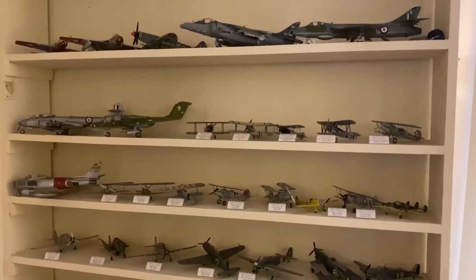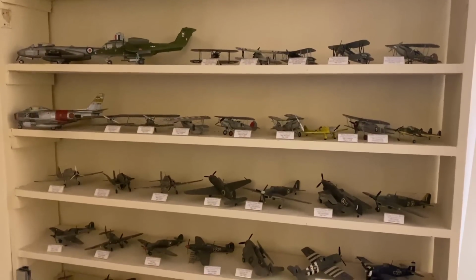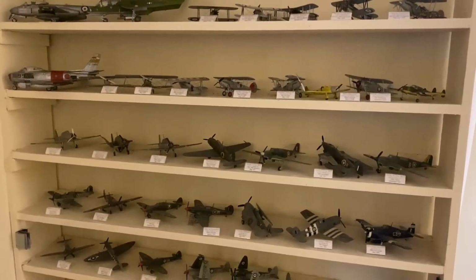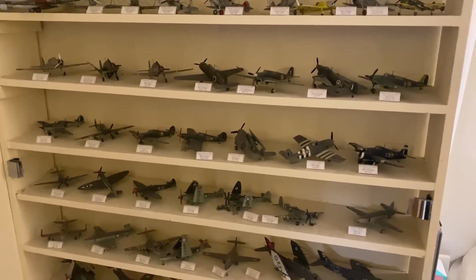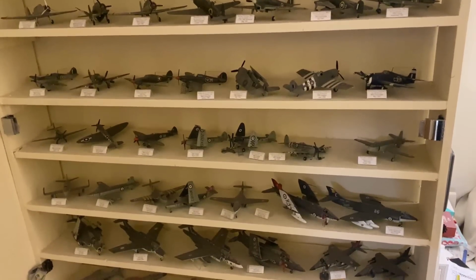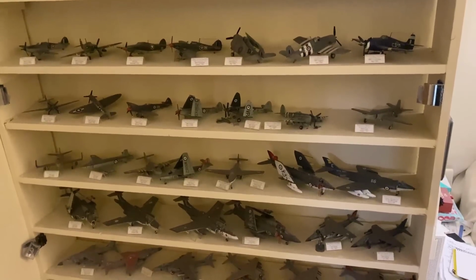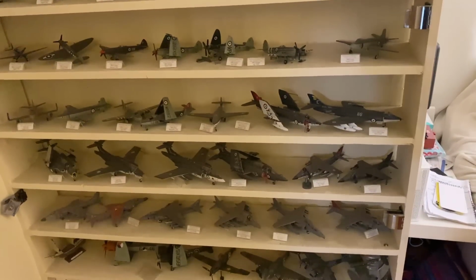This space used to be where we had racks of DVDs and CDs back in the old days, but the wall needed something, and so I needed somewhere to put all these things anyway. So during lockdown I got some wood and built these shelves, and as you can see I haven't yet put on doors, but then I'm not happy with the wood. The quality of the wood during lockdown was abysmal.